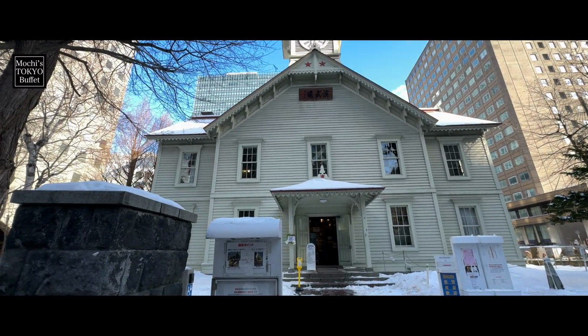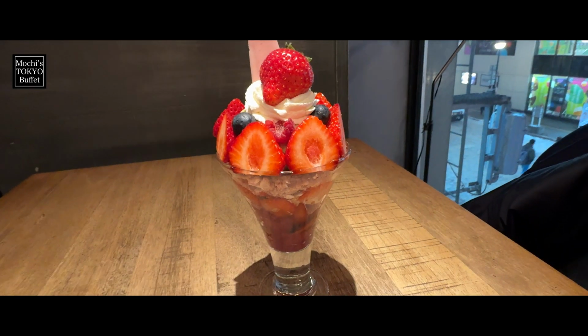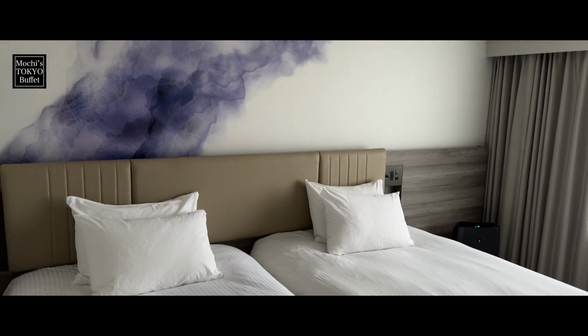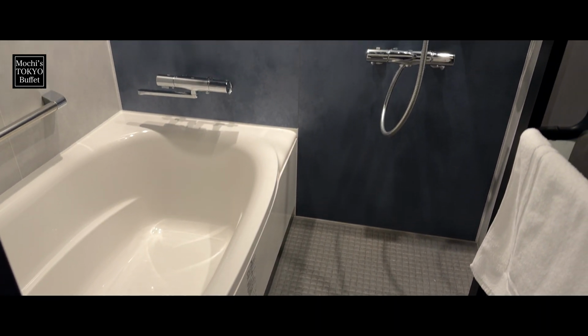This time, I'm doing something a little different, a special edition. I'm currently in Hokkaido, combining a trip back home with a quick getaway. The plan? A one-night stay at a hotel to recharge and start the new year fresh.